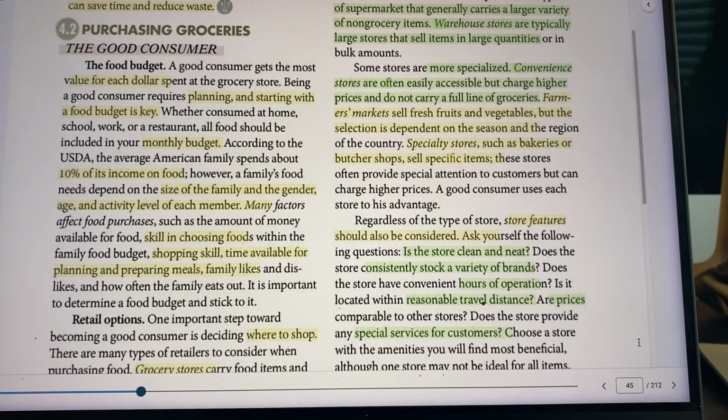Basically, you can sit down with your monthly budget and actually put together a food budget. According to the USDA, the average American family spends about 10% of its income on food. However, a family's food needs depend on the size of the family, and the gender, age, and activities of the family. About 10% of your income.